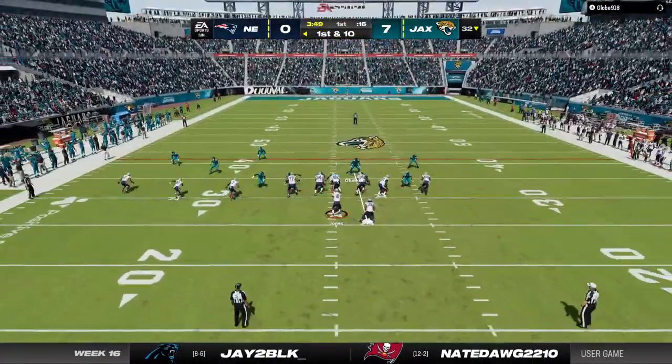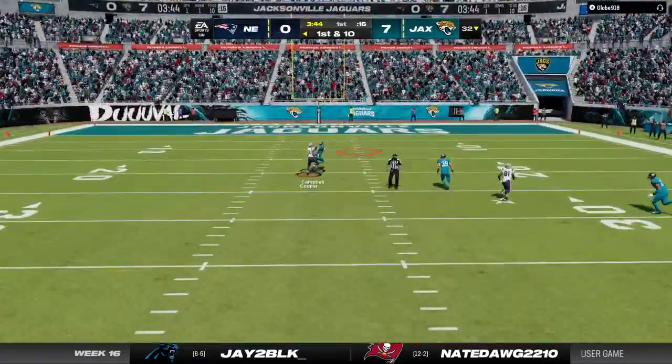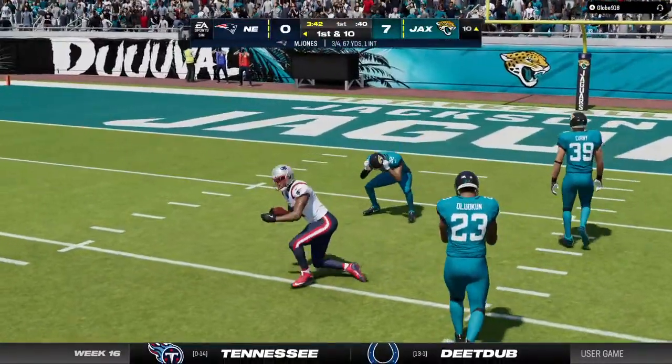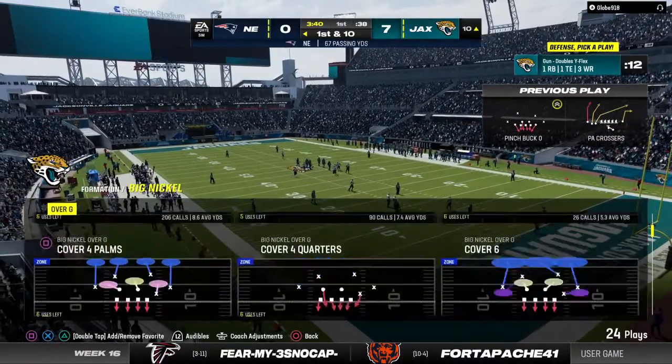Now a play fake here on 1st down, letting one fly deep for Cooper. And that is caught at the 10-yard line. A big play there for New England. 59 yards. At the 10-yard line.